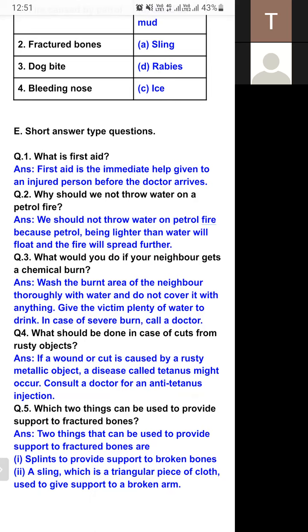Okay, chemical burn does not mean we are burning a chemical. Okay, chemical burn का ये मीनिंग नहीं कोई chemical को हम burn कर रहे हैं. अगर accidentally कोई chemical हमारी skin पे गिर जाता है तब हमें जो burning होती है that is known as chemical burn. So what should you do if your neighbor gets a chemical burn? Wash the burnt area of the neighbor thoroughly with water and do not cover it with anything.